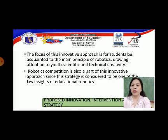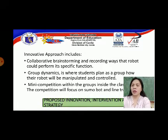So, we all know that robotics competition is also a part of innovative approach, since this strategy is considered to be one of the key insights of educational robotics. So when we say innovative approach, we are dealing with collaborative brainstorming and recording ways that a robot could perform its specific function. Group dynamics is where students plan as a group how the robot will be manipulated and controlled. Mini competition within the group inside the classroom will also be included. So the competition will also only focus on sumobot and line tracing.